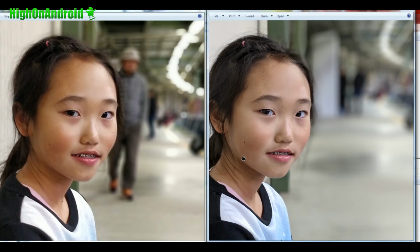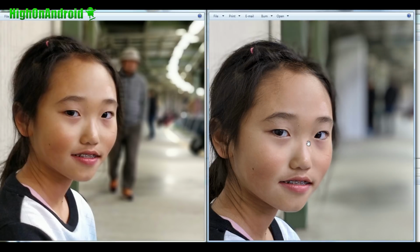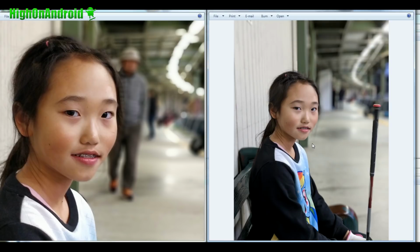And also, it's a lot cleaner. You can see the background is a little bit noisy here, but a lot cleaner on the 5T. So actually, for the back camera, I would say portrait mode is better on the 5T. And especially the colors. This is the real colors. The Pixel 2 makes everything very pale for some reason in this photo.